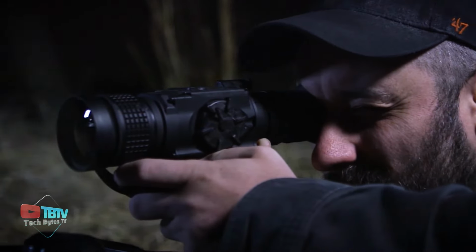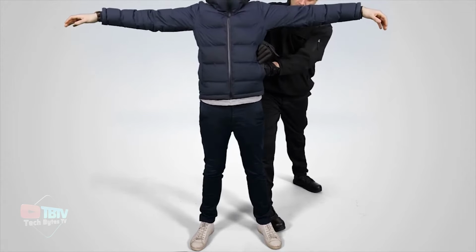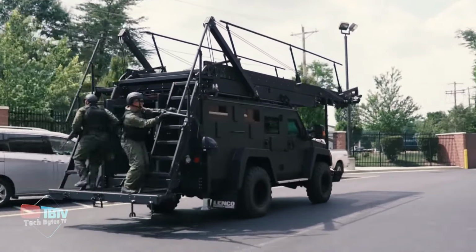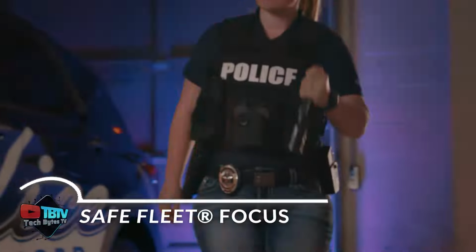These law enforcement devices will leave you in awe and make you think twice before committing any mischief. Check out this advanced equipment for law enforcement. The latest ones are absolutely mind-blowing. Let's start with this beauty.